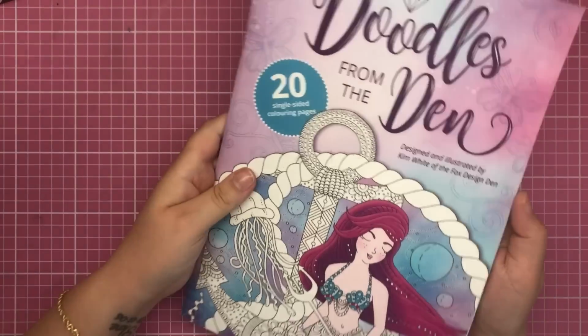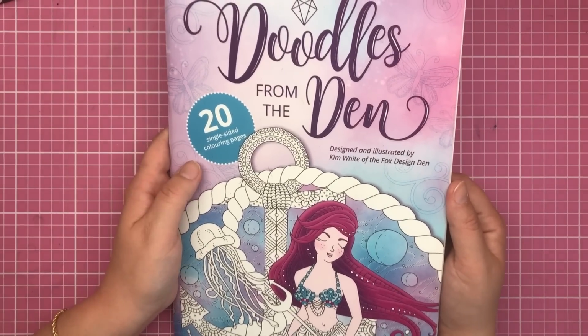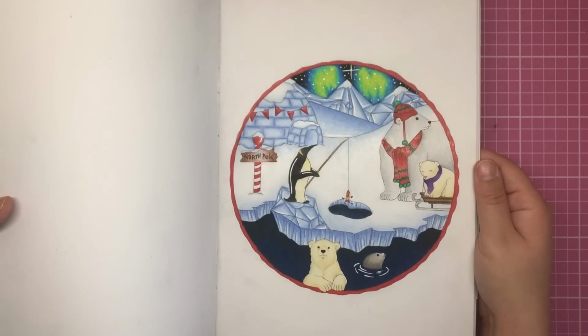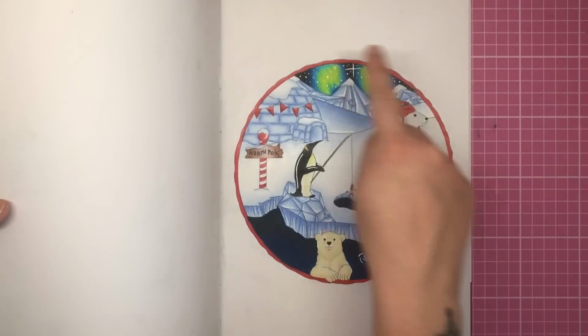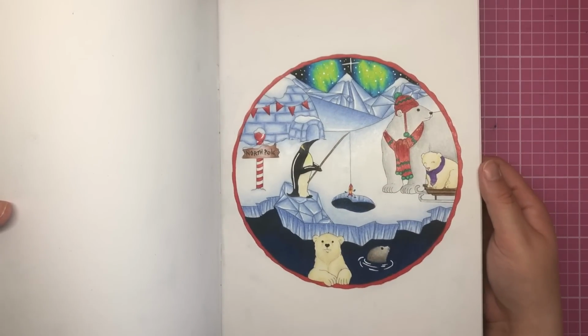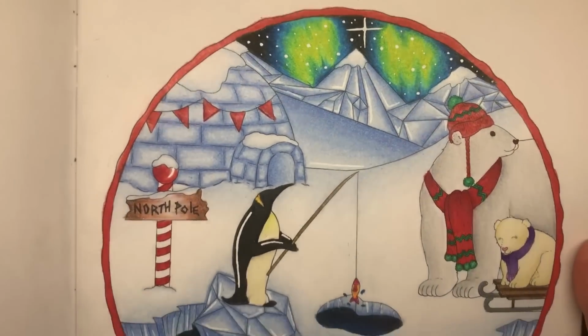Next up is another one I've not coloured much in, but I'm really sad about that because I absolutely adore the artwork, and it's Doodles from the Den by the lovely Kim White. And if we just look inside, you can see this is the one that I've coloured. It is the North Pole within this central sphere, very contained, which I really like in colouring books. And I really did my hardest to make this look like a genuine, very frosty, very cold, icy scene.